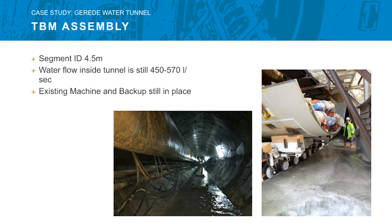The design of that rescue machine was to allow it to be assembled inside the pre-existing tunnel. As I said prior, one idea was to build a whole complete parallel tunnel and lose the 6 kilometers of tunnel we already have excavated. Our approach was to go in through the already excavated and lined tunnel with the rescue machine and assemble it at the heading. At that time, there was still water inflows of about 450 to 500 liters per second. The contractor could never stop the water. The water kept coming.